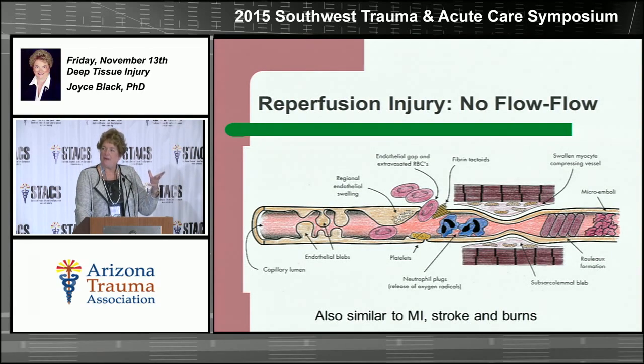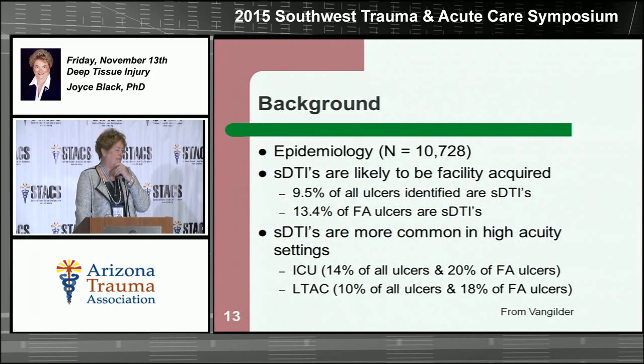We also believe pathophysiologically there's some reperfusion injury going on here. It doesn't seem to be illogical to think that. There's been absolutely no work done, though, in the area of reperfusion for deep tissue injury with any antioxidants, anything like that that I have read. Epidemiologically, we're seeing a fair number of these.